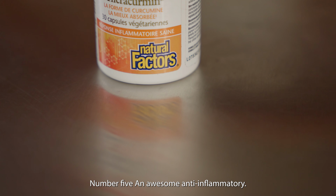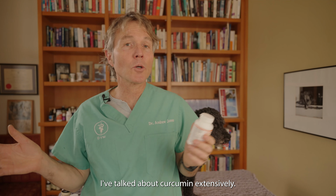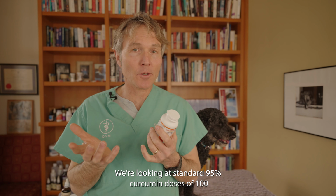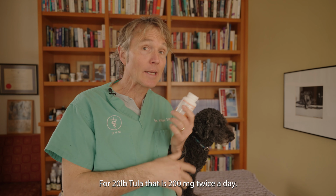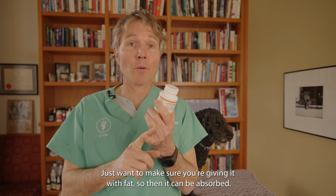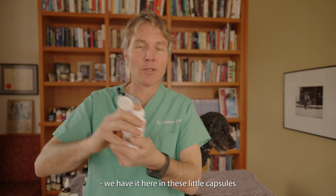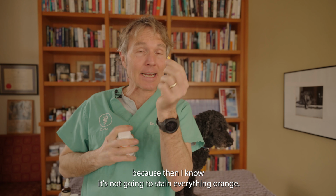Number 5, an awesome anti-inflammatory, great painkiller, 95% curcumin. I've talked about curcumin extensively. It's isolated from the herb turmeric. We're looking at standard 95% curcumin doses of 100 milligrams per 10 pounds of body weight once or twice daily. Tula weighs about 20 pounds, so I'd be giving her about 200 milligrams twice a day. Just make sure, number 1, that you're giving it with fat so it can be absorbed. And number 2, ideally in a capsule formulation. We have it here in these little capsules, because then I know it's not going to stain everything orange.